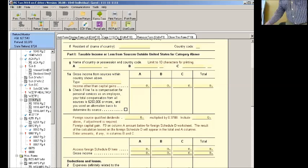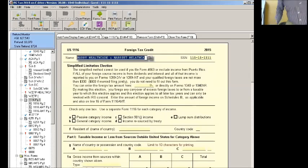Foreign tax credit, all I want you to worry about when you get them is the little paragraph at the top. And what is it called? Simplified limitation election. Okay? How many are in favor of something called simplified? We'll do an election. Everybody raise their hands. All right? So majority has it. We'll stick with simplified.